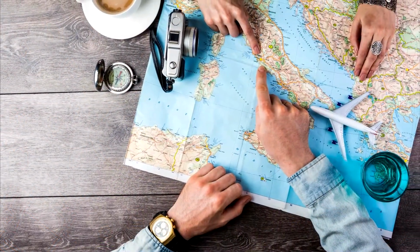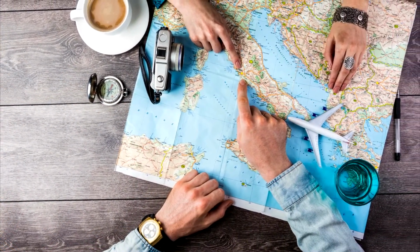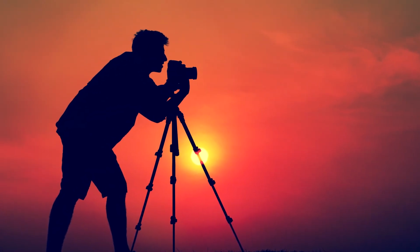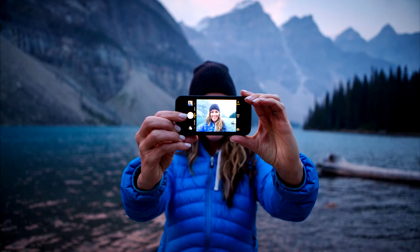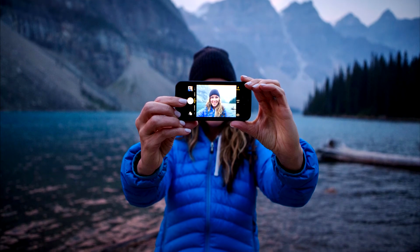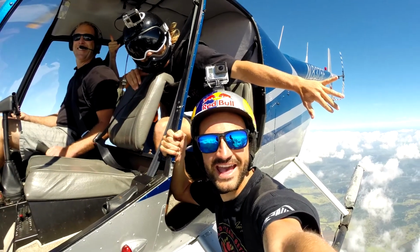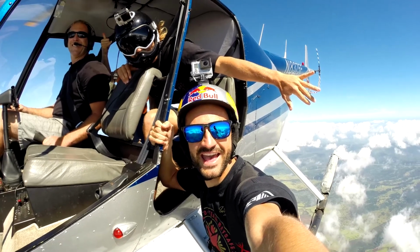Going on a new adventure? Taking pictures will be a major part of the entire experience. We all want to go home with a camera roll full of Instagram-worthy pics. But if you want to go from basic posting to blogger-level content, here are some impressively easy yet highly effective photography hacks to help you get the best captures.